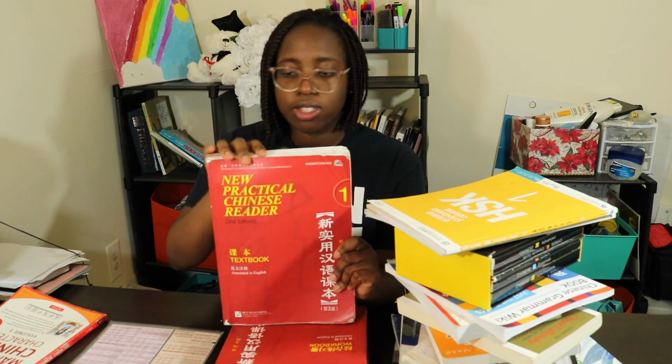And this one is just New Practical Chinese Reader 1, which is what I'm currently using to review for HSK 4. I'm starting from the very beginning because I wasn't paying attention during the years of studying Mandarin. I know a good amount of grammar, and I know how to make sentences, but I want to have a solid foundation. That's why I'm reviewing the basics.